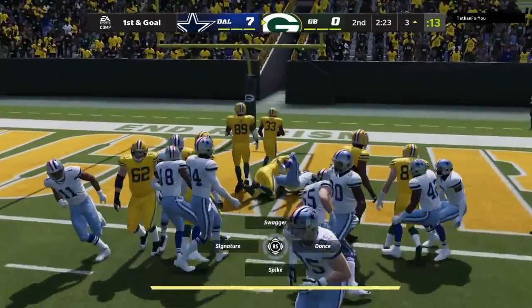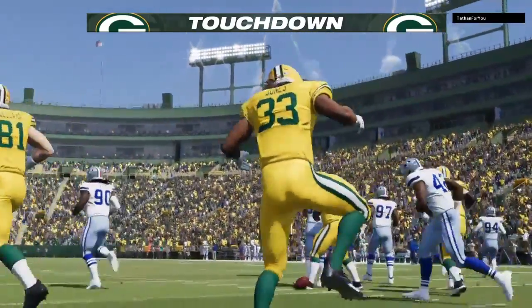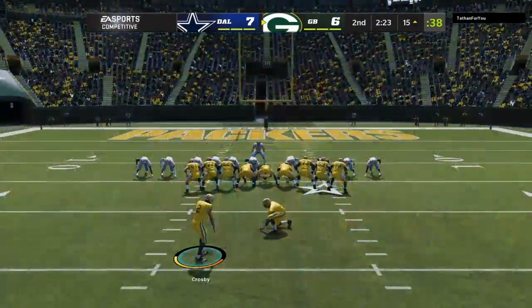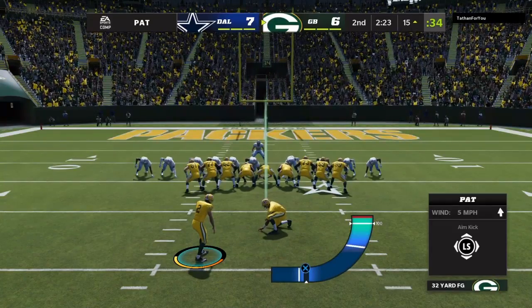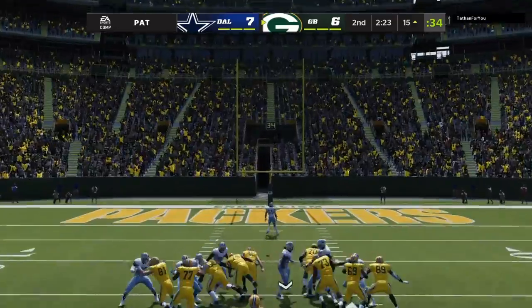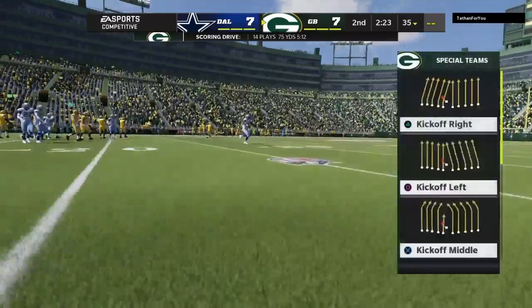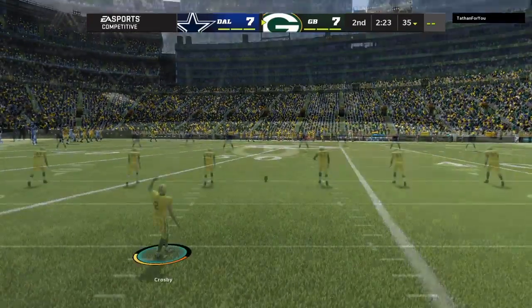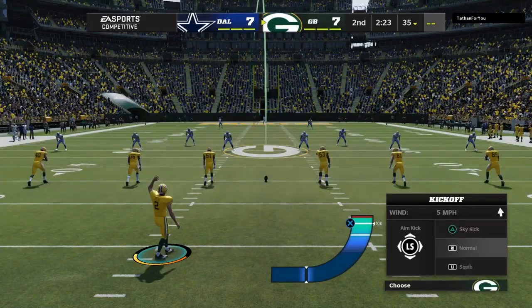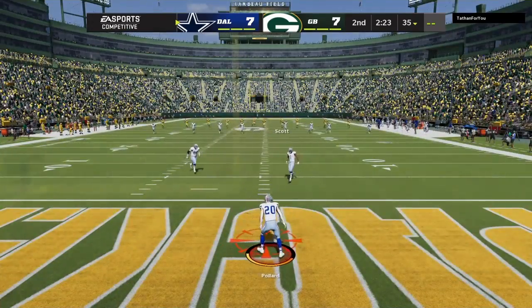Do they have... And he's going to take it in. Touchdown, Packers. Aaron Jones. A 3-yard touchdown run. And the Packers are within an extra point of tying this thing up. Crosby with the extra point, and we are tied here in the 2nd quarter. Each team's had it. Each team has scored. 7-7 here as the kick's away.